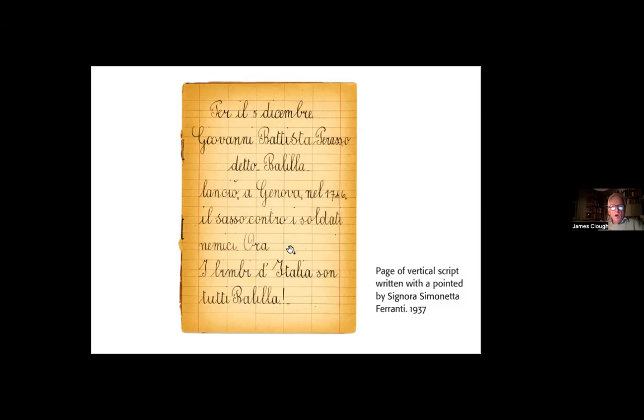Why did they put an embargo on Italy? Because of Italy's invasion of Ethiopia, where they gassed and bombed the Ethiopians until they were kicked out by the English during the Second World War. So there you are, that's a connection between Italian imperialism and this particular style of script. Of course, these poor school children had to write out quotations by Mussolini, and this is one of them.